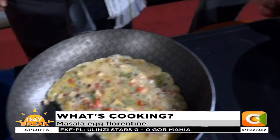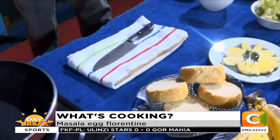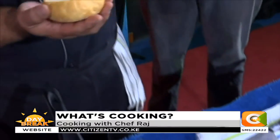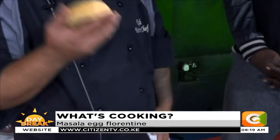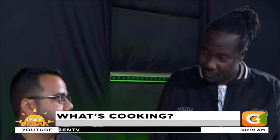On this side, we're gonna caramelize the buns. So we're gonna take one of these homemade brioche buns. Everything we do there is homemade, in pastries, breads, all the sauces that we do. All homemade.